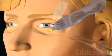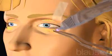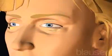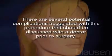Through these incisions, fat and, if necessary, excess skin are removed. Then the skin is drawn together and the incisions are closed. There are several potential complications associated with this procedure that should be discussed with a doctor prior to surgery.